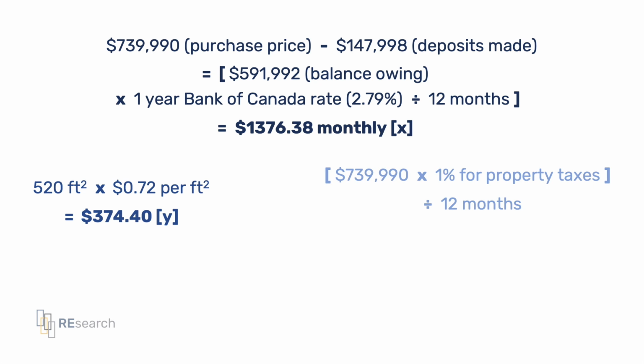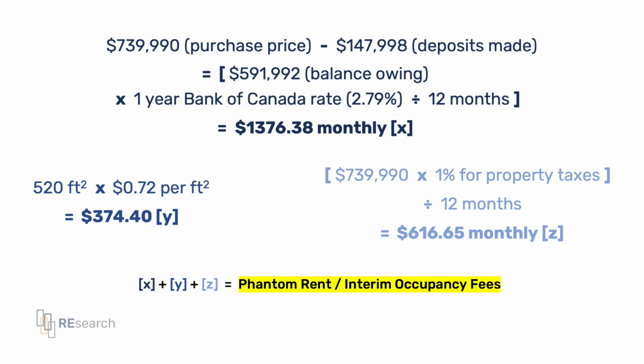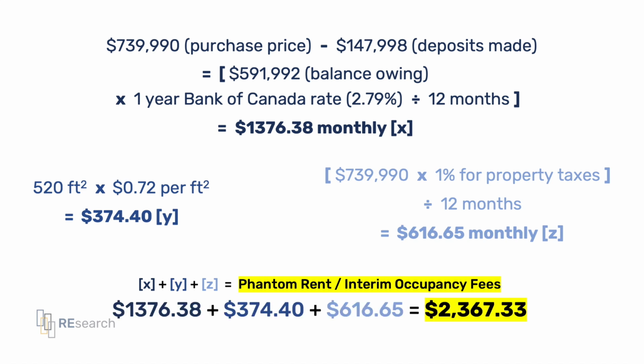the monthly amount, and it's $616.65. So if you add everything together, the interim occupancy fee for this unit, or the phantom rent that you would have to pay for this unit, is $2,367.33.